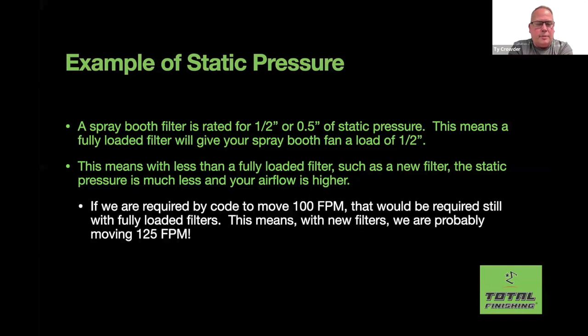All right. If we were required by code to move 100 feet of air per minute, that would still require that with fully loaded filters. So with dirty filters, I still have to move that 100 feet of air a minute. That means with new filters, we're going to be moving more air, probably about 25% more air, right? Because there's no static load on it. So we're going to be moving around 125 feet per minute with a new filter versus a full filter. So there's an example of static pressure.